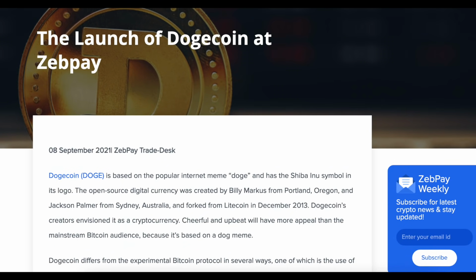Moving on to more bullish news for Doge, Zebpay has recently decided to launch Dogecoin as well. Zebpay is one of the most popular crypto exchanges with a total of 3 million users. Recently, seeing how well Doge has been performing, Zebpay has decided to launch it among all its crypto options.